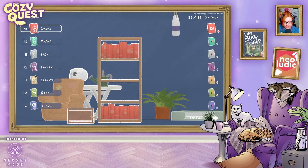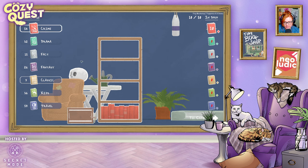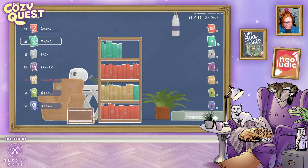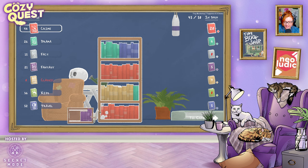So crime, classic, not even enough to fill a row. Let's have them all here. People can reach. Then drama. Travel. And then in here we can have fantasy. Oops. Keep doing that. And kids. Nice. But we don't have any fact.